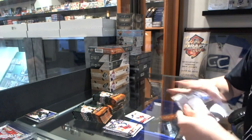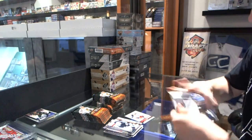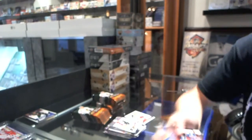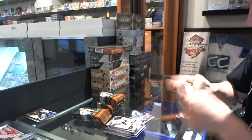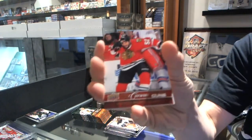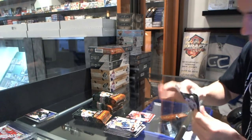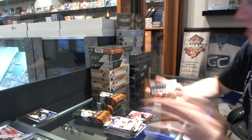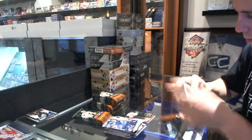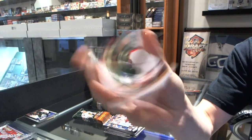Base. More base. Where are the inserts? Canvas for the Edmonton Oilers, Magnus Pääjärvi. We've got a Young Guns canvas for the Chicago Blackhawks, Brandon Bollig. Silver Skates for the Anaheim Ducks, Teemu Selanne. Young Guns for the Minnesota Wild, Shane Hanna.